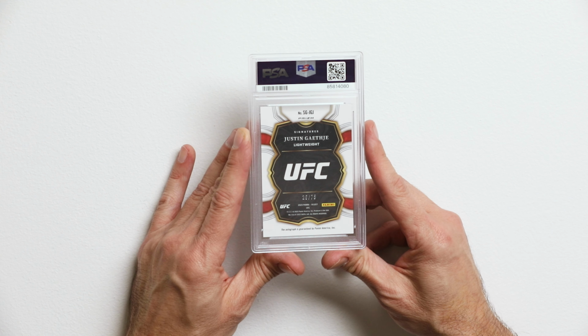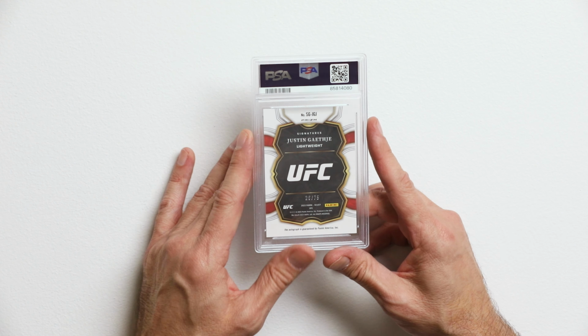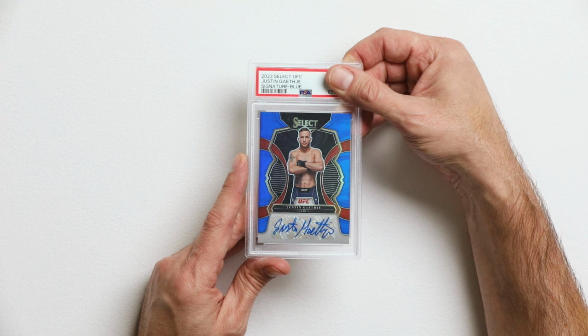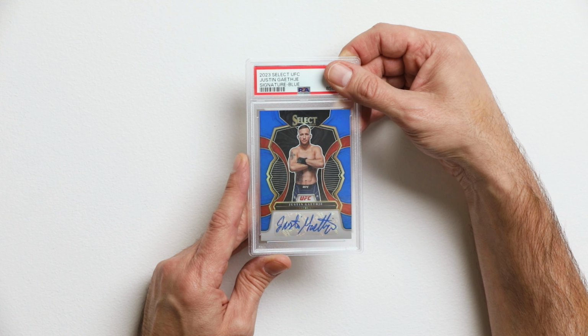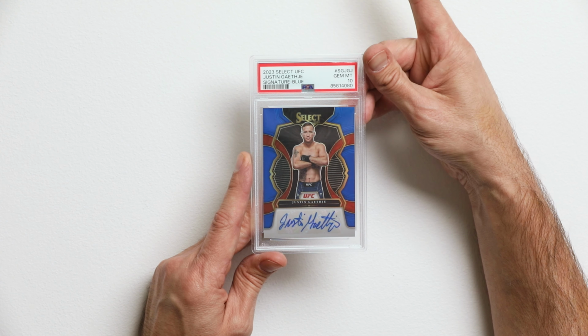So our first card is Mr. Justin Gaethje. This is an auto out of 75. I pulled this out of a Select box. One of those ones where right when I pulled it out, I was like, that is clean. That could PSA 10 super easily. So I put it in a pile of stuff I wanted to send to PSA, and it got a PSA Gem Mint 10. Really cool card.